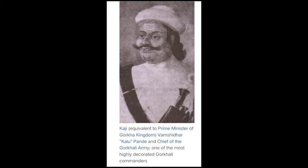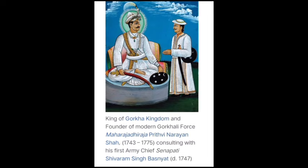Qazi, which is equivalent to the Prime Minister of the Gorkha Kingdom, Vamshidhar Kalu Pande, and Chief of the Gorkhali Army, one of the most highly decorated Gorkhali commanders. Here is the picture of Maharaj Dhiraj Prithvi Narayan, the king of the Gorkha kingdom and the founder of the modern Gorkhali force, consulting with his first army chief Senapati Shivaram Singh Basnyat.